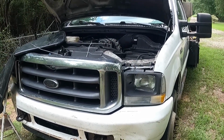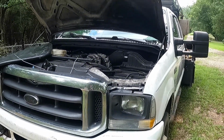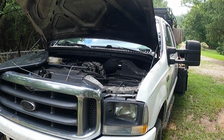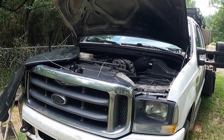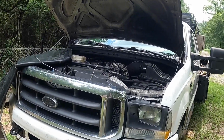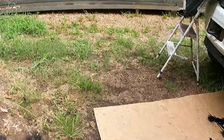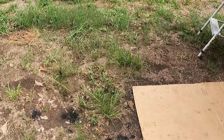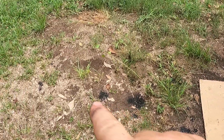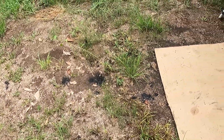Well, we got the 01 back and got oil leak issues. So I was told it was leaking a gallon of oil in a short amount of time and leaving oil trails. So we brought it over here and parked it, and these were the only oil spots that were there. The valley had oil in it.